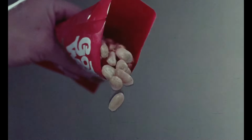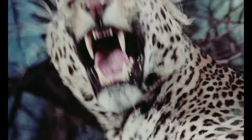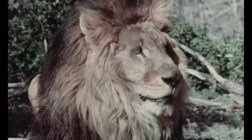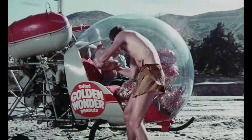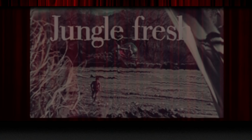We stop at nothing to get our nuts to you fresh. Fresh from the jungle. Danger? We shrug it off. Obstacles? We take them in our stride. And when we can't go by Shank's pony, we go by something bigger. All this in our special packaging, in the name of freshness. That's why, pack after pack, Golden Wonder Peanuts aren't just fresh, but jungle fresh. Buy some now, but don't feed the animals.